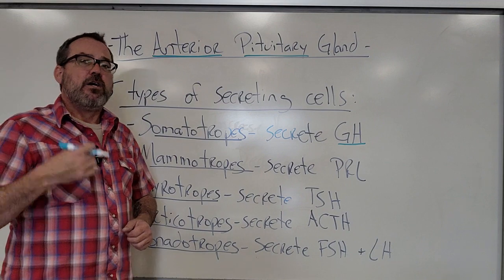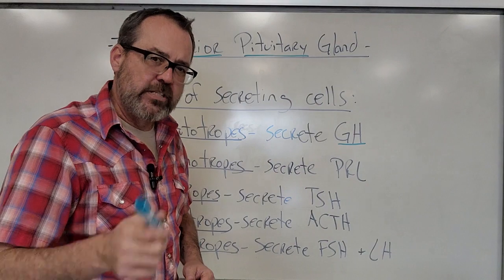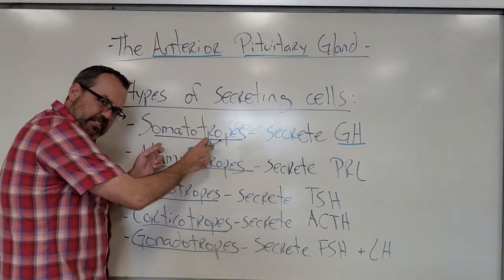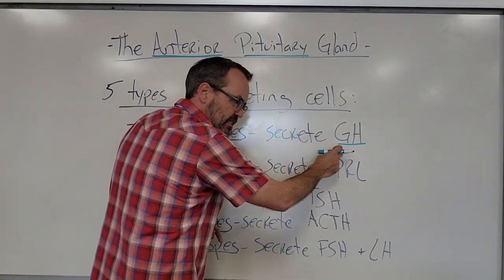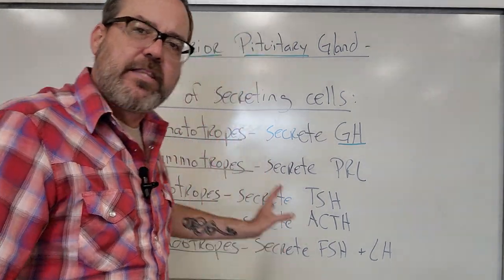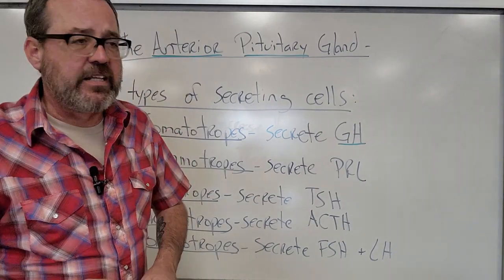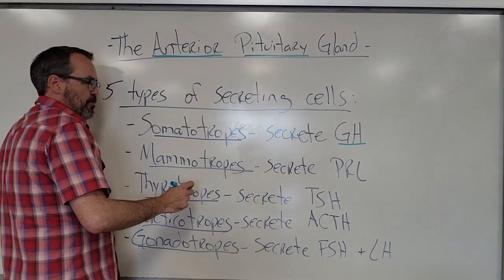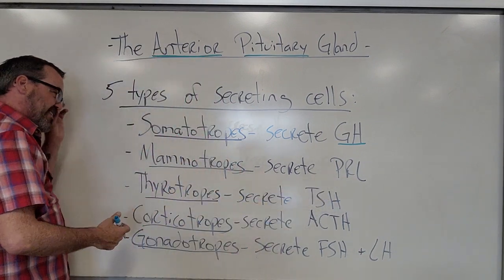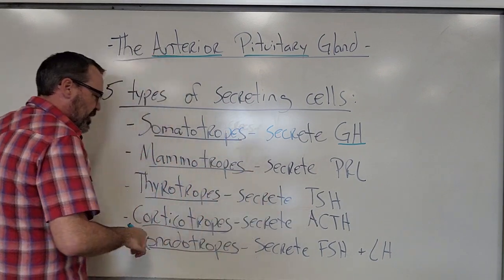Now we'll see coming up, growth hormone has an AKA of somatotropin. So growth hormone is also known as somatotropin, which gets its name from these cells, the somatotropes. That's why we call it somatotropin, because it's secreted by somatotropes. So make that correlation between some of these secreting cells and the AKAs for some of these other hormones we have coming up, and it makes your life a little bit easier. Mammotropes are our second type of secreting cells. They secrete prolactin. That's pretty straightforward, I think. You think lactate, mammary gland, mammotropes, prolactin. All of that flows pretty good.